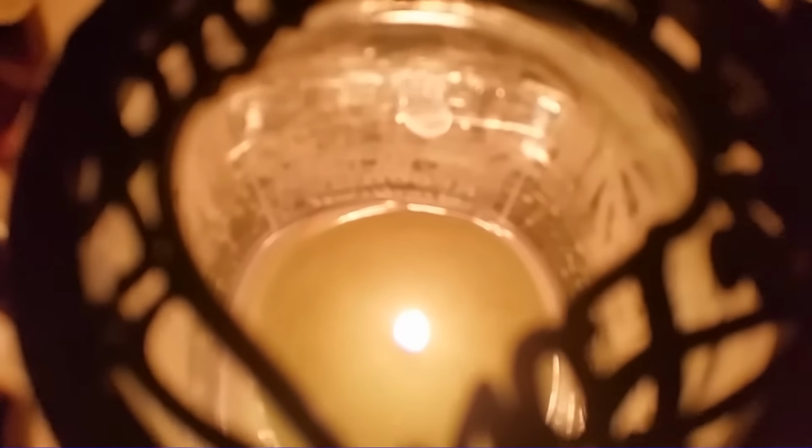Oh, there goes my dryer. I gotta put away clothes. Ugh. A woman's work is never done.